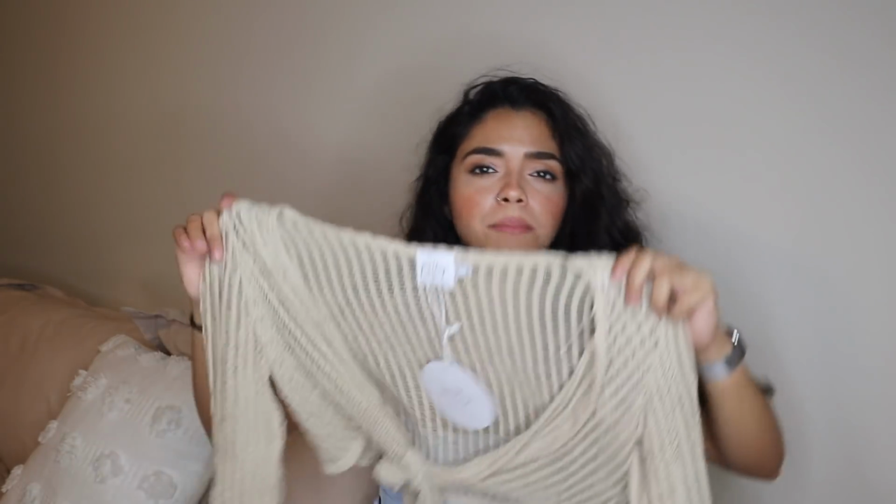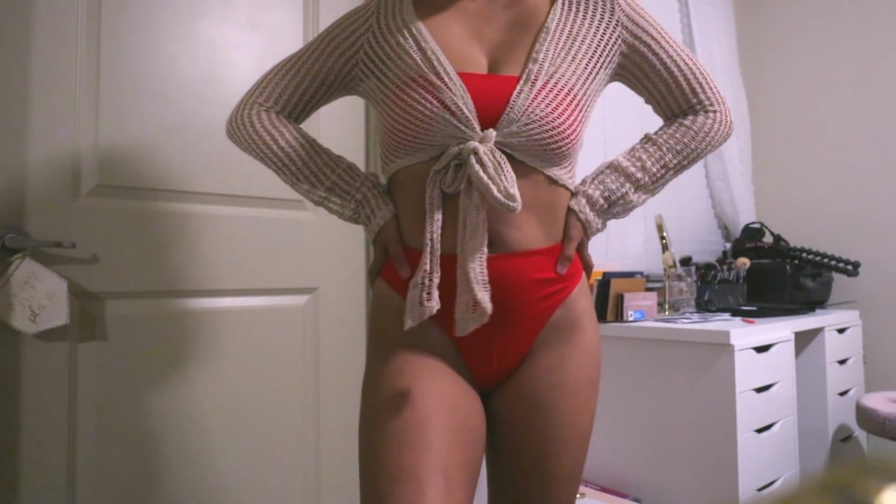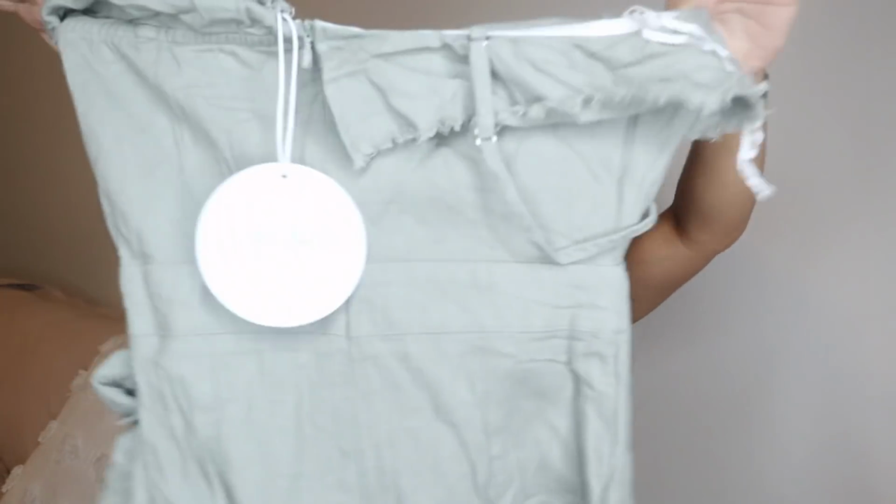Adorable. And yet another cover-up. Actually, I think this is supposed to be a cover-up, but you could also wear this with a cute bralette under it. Honestly, the possibilities are endless with any clothing item that you own, because there are no rules to fashion.